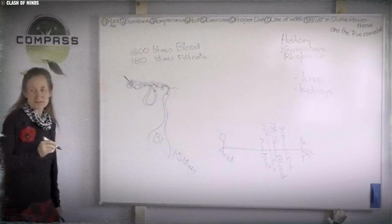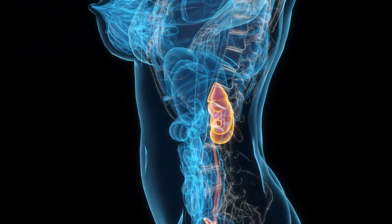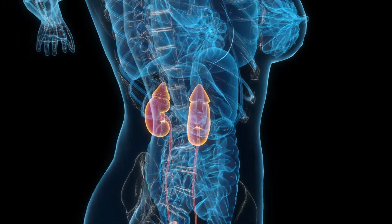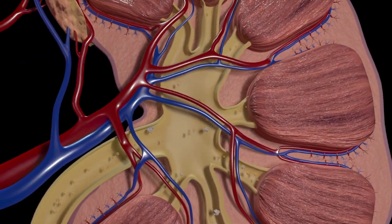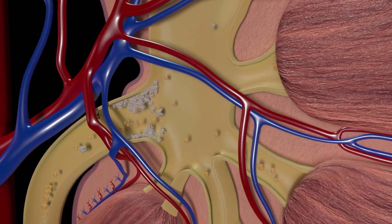What an amazing process. The kidneys are vital organs that perform several crucial functions, including filtering waste, balancing electrolytes, and regulating blood pressure. However, kidney stones can form when minerals and salts crystallize due to imbalances in hydration or diet.